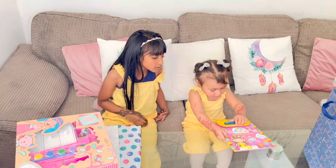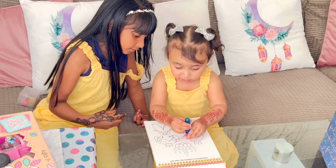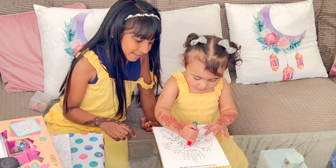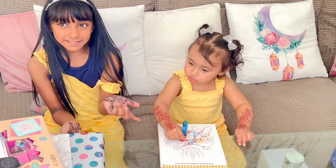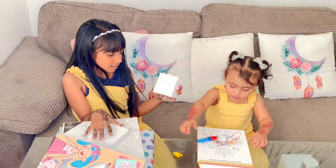What did Latifa get? Let me see yours. It's a magic pen. It's magic paper and pen. We put the water inside the pen so she could draw. While she's busy, let me show you the necklace.